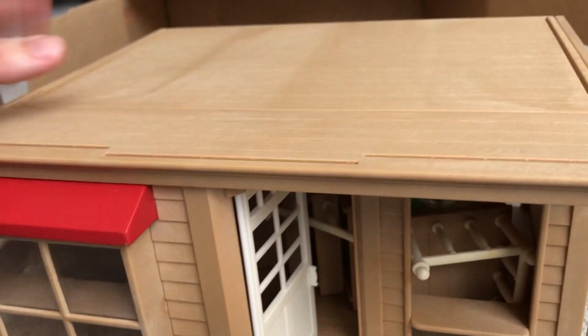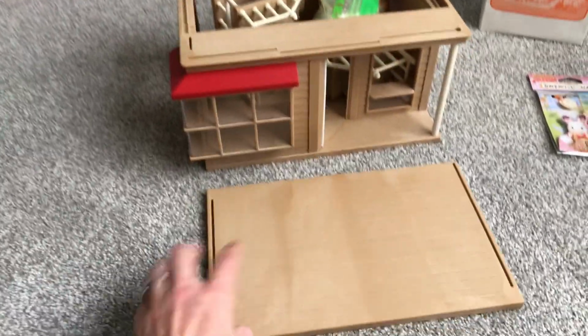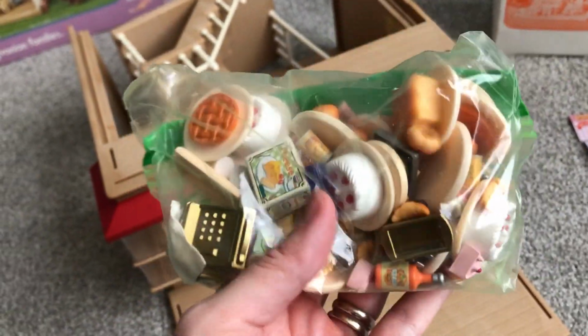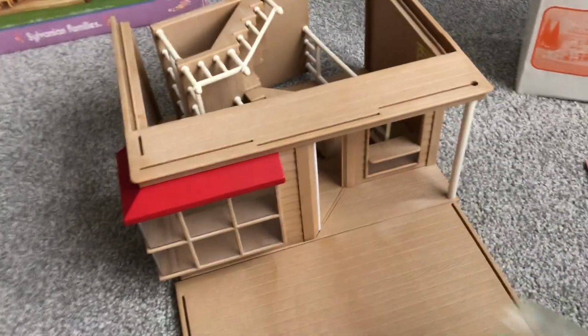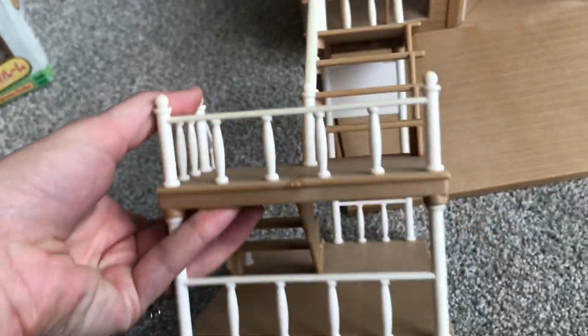It's definitely in good condition. They wouldn't sell anything in bad condition without fully disclosing it. So I trust them. And it looks like it's pretty good. So this is the floor plate that doubles as a roof or ceiling. Look at all those accessories. Oh my gosh. And here is the staircase. Ta-da! I love it, love it, love it, love it.